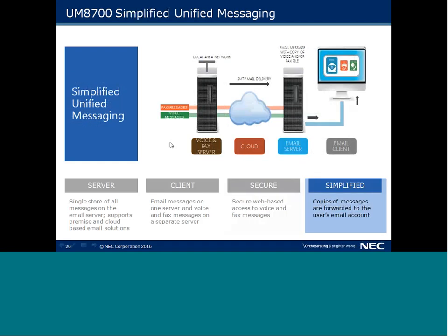The last one is the Simplified. That's just copying a message and forwarding it to another user's email account. That's something that's been around for a very long time in the voicemail world.